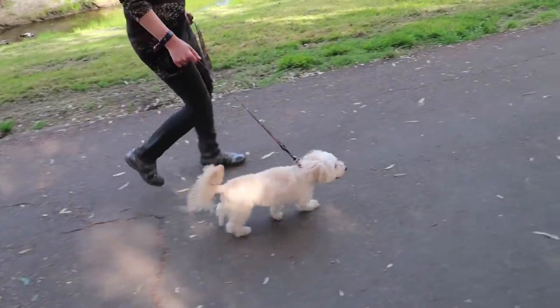So the three of us are here in Huntington Beach Central Park. Lily and I and Jeeves. There he is.